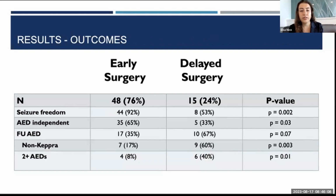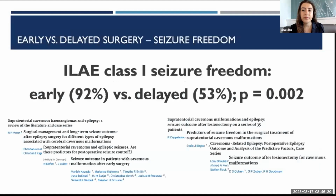Despite no significant difference in the number of patients on AEDs at follow-up between the early and delayed cohorts, more patients in the delayed group were on follow-up AED other than Keppra and 2 or more follow-up AEDs relative to the early group. So once again, our study found that 92% of CRE patients who underwent early surgery after CRE onset achieved seizure freedom compared to only 53% in the delayed group.